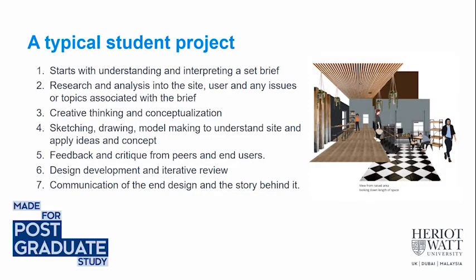So now for the fun bits. I have put together some slides from recent student work. This slide summarises the journey of a typical design project. I won't talk you through the list as it is on this slide, but I do want to emphasise that every step is vital because each step builds on the previous one. We've already said that research helps you to be inspired and be creative, and you will then apply that knowledge in your sketching, drawing and model making.